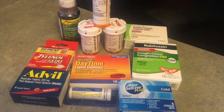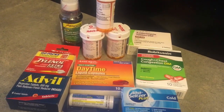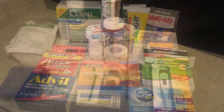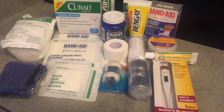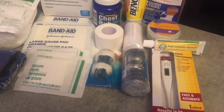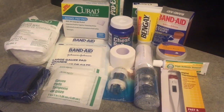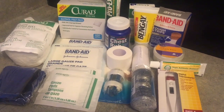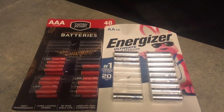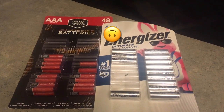Meds. Some over-the-counter painkillers, cold meds, and we also have some pharmaceuticals there. First aid items, gauze, band-aids, ointments, splints, alcohol, cotton balls, peroxide, thermometers. Batteries, you want to have a variety of all the sizes, AAA, AA, D, C, E, F, and G.